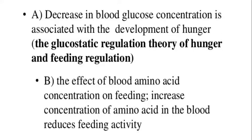So if the glucose is reducing, the hunger center will be stimulated so that you eat a lot of carbohydrates to increase the glucose levels in your body. This mechanism is called the glucostatic regulation theory of hunger and feeding regulation. Glucostatic, meaning that you're looking at the glucose itself. You need to maintain glucose within the normal range. Otherwise, if it's getting out of the normal range, if there's an increase more than what is required, then you feel satisfied. If there's a decrease less than what is required, then you feel hunger. You need to eat again. You also have the effect of blood amino acid concentration on feeding.